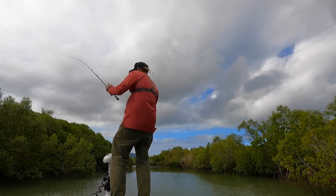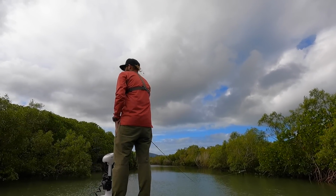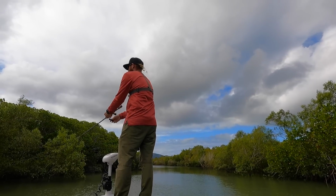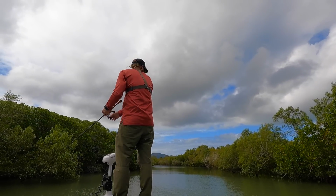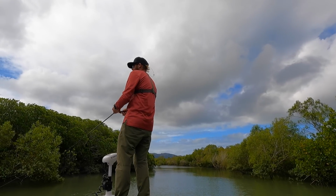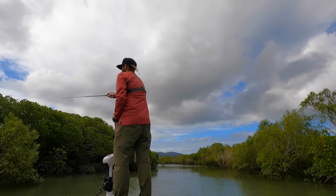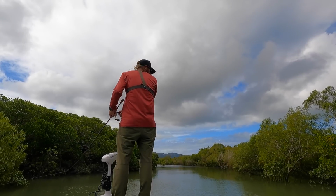Here we go, there's another one. Oh, that was definitely a thready. I could tell just by that bite. So there must be a fair few up in here, eh? On this outgoing. Yeah, so easy to light switch on. You can pick their bite because they just tap it, like the tiniest little tick, and then they'll almost swim at you. They are pretty hard to get though.